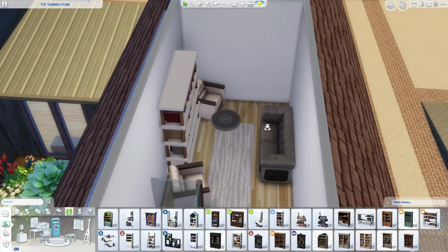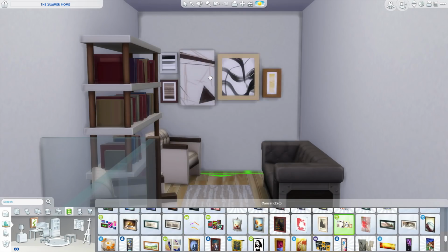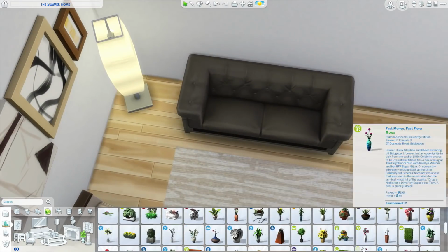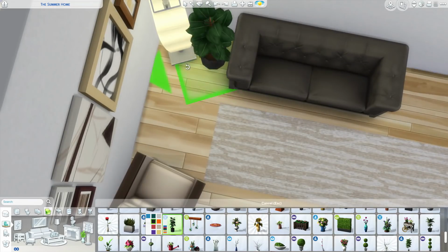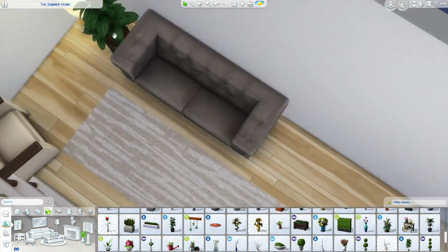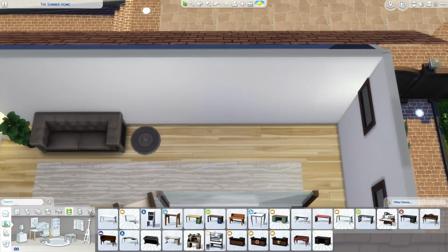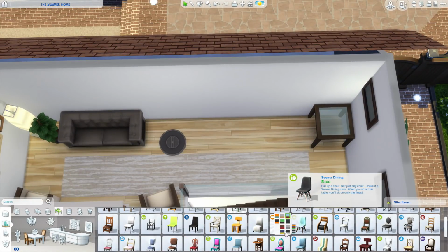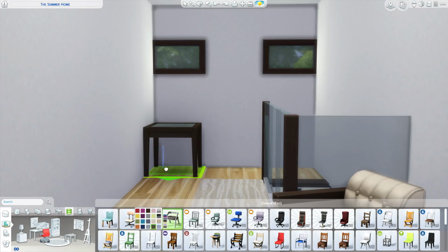I mean, you could redo it. You could maybe delete everything up here and change it into a little games room or something like that. You could probably fit one of the little games tables down the bottom where I've got the bookshelf. That probably would have been a good idea to do in here with having the kids in this house as well. Probably would have been a better idea, but I just didn't think of that at the time.